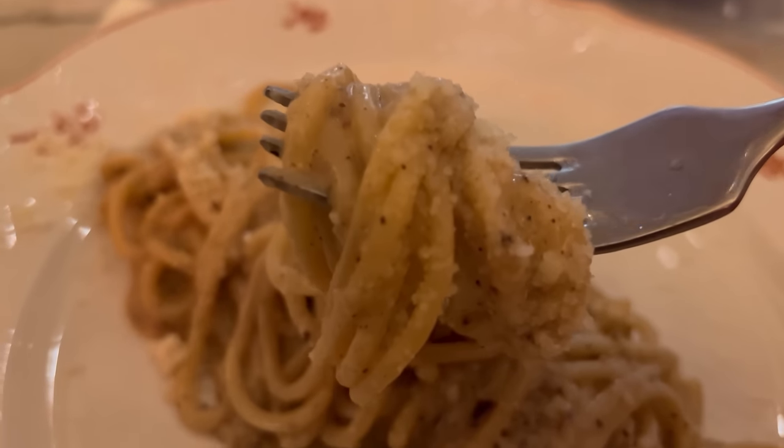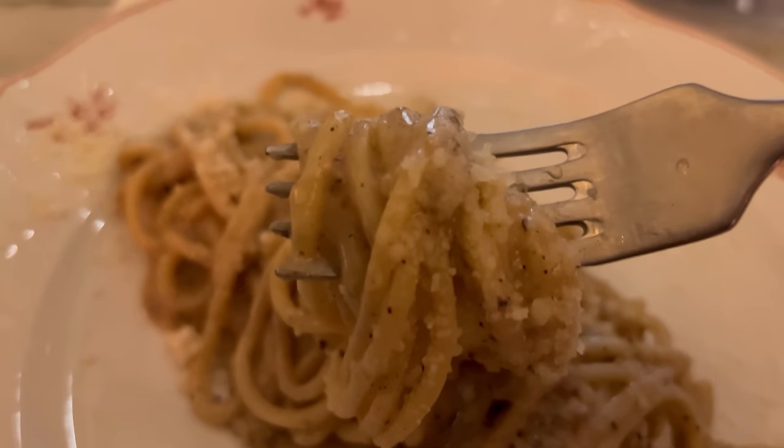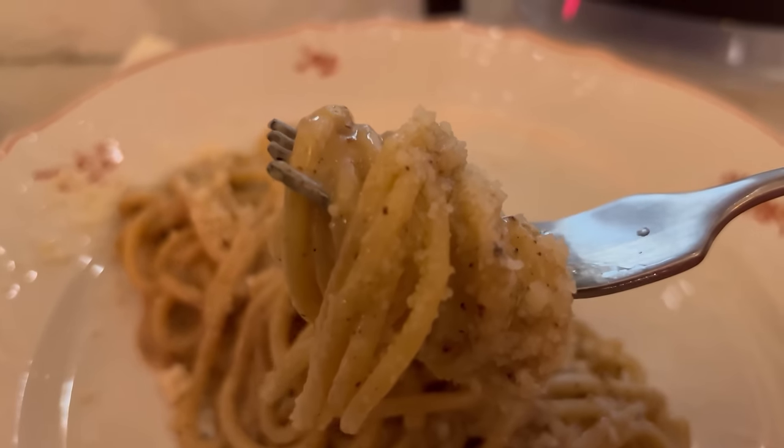Alrighty, next up I'm gonna try the cacio pepe. Cacio pepe is literally just cheese and peppers. A very simple and straightforward dish. I got a nice fork full here. Let's give it a shot.